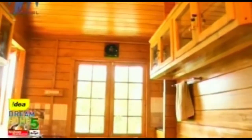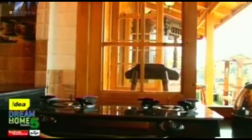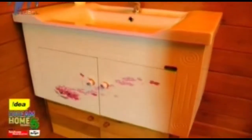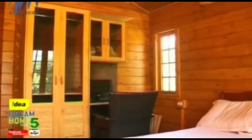Well, the kitchen is open and convenient. It's well connected to the dining area. They have used wooden cabinets above and below the granite slab. Then they also have a small work area. Then they have provided a window right at the cooking space, so that they provide ample ventilation scope. On this side they have a wooden wardrobe with dressing area, also a small study table.